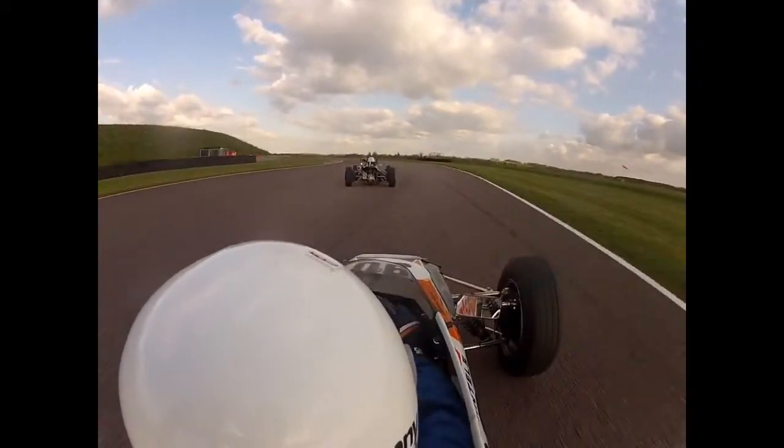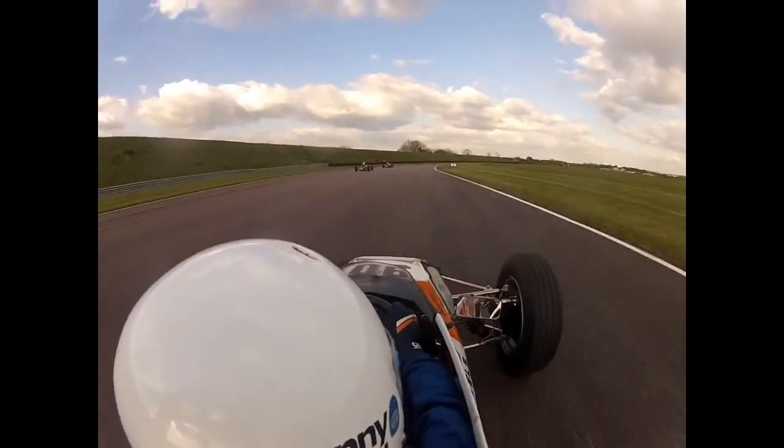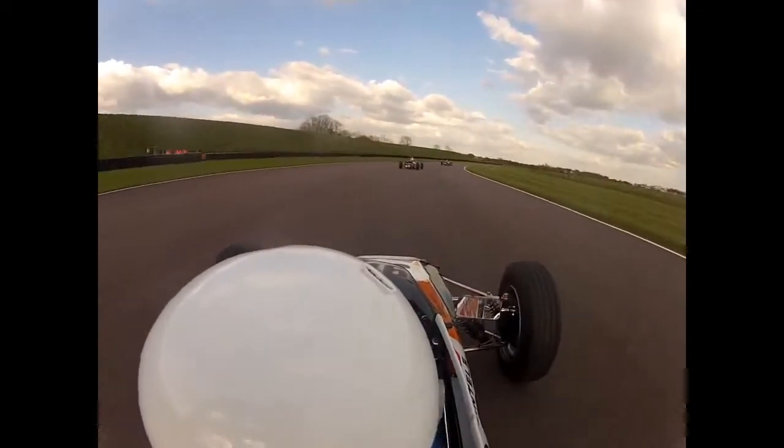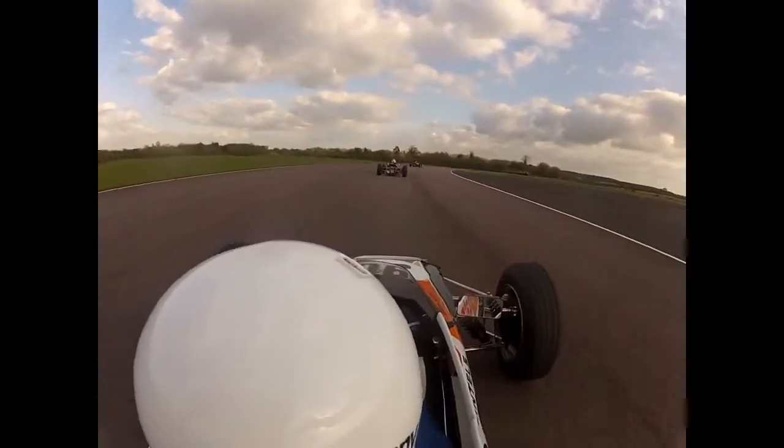This is the Eldon Mark 8 of Daniel Stance. He's trying to go round the outside here, and I think he may want to get it done to go ahead of Roland Spencer through Noble. Yes, he does it. That's a very brave move around the outside of the Marlin Mark 17.